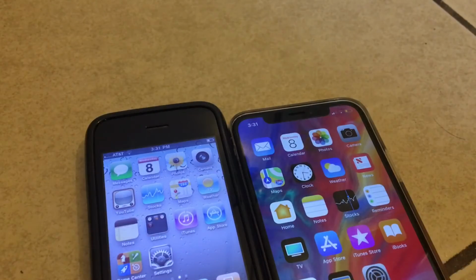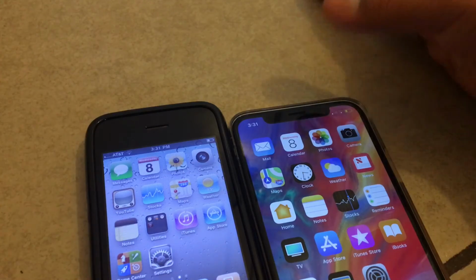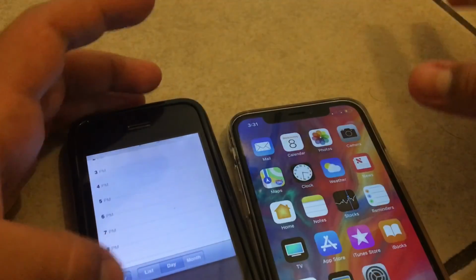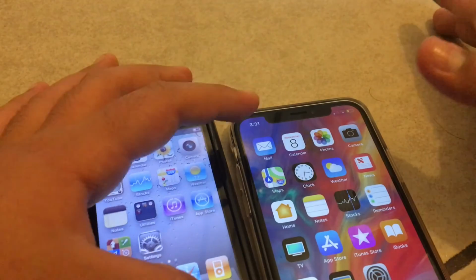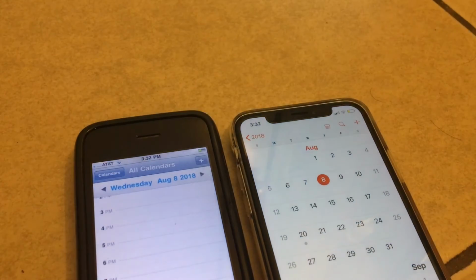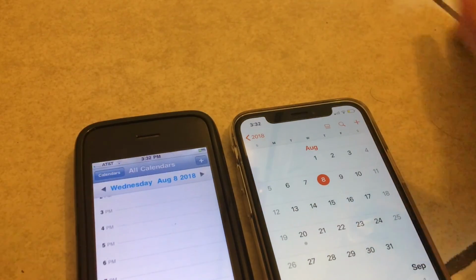Some connect to Wi-Fi, I'm positive. I'm not gonna do the App Store because it would just take way too long to sign into my iCloud and download an app. But I'm just gonna do a speed test just for the fun of it, because I just wanted to see who would win. Obviously the iPhone 10 would load that faster, but I'm just gonna do 3, 2, 1. Oh. I'm gonna load a calendar. 3, 2, 1. Okay, obviously.